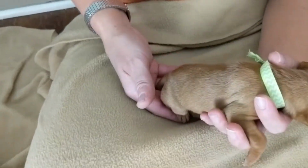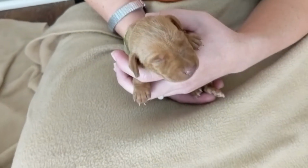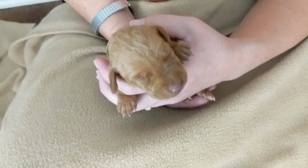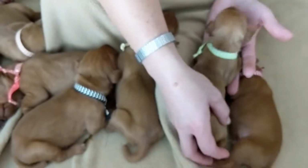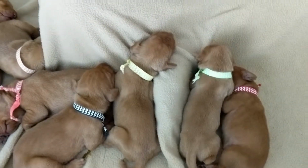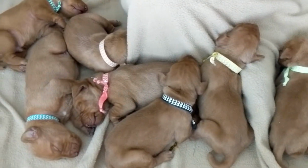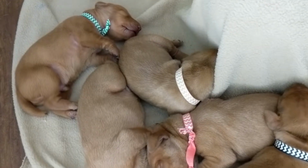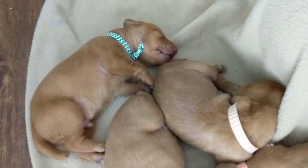Again, he's a little bit smaller and a little bit more blonde in coloring than the rest of his litter mates. So these pups are just growing great. Like I said, Mom and Dad are both solid Vizslas. Some of their characteristics: Mom is quite petite. Meadow is very small for a Vizsla. She's on the small end. Dad is more middle range. He's not the biggest, he's not the smallest, he's kind of average in size.